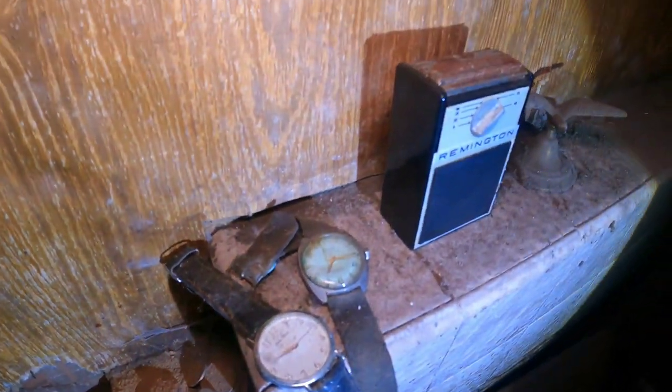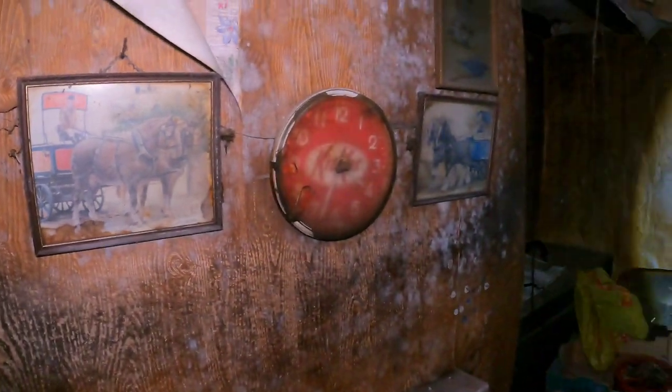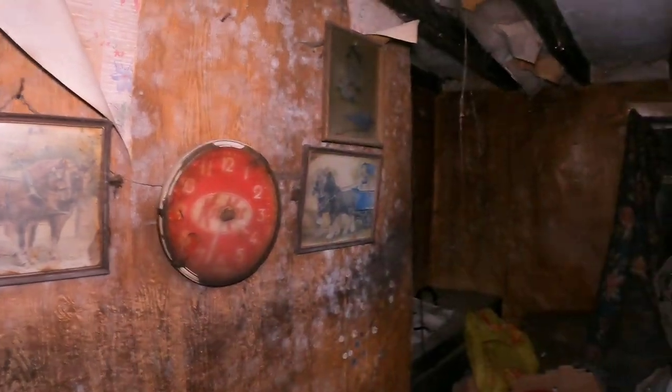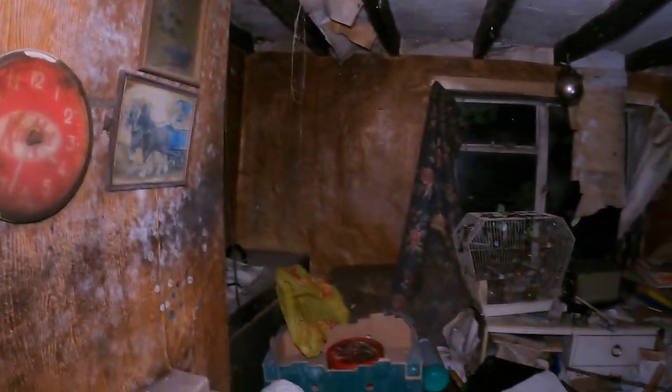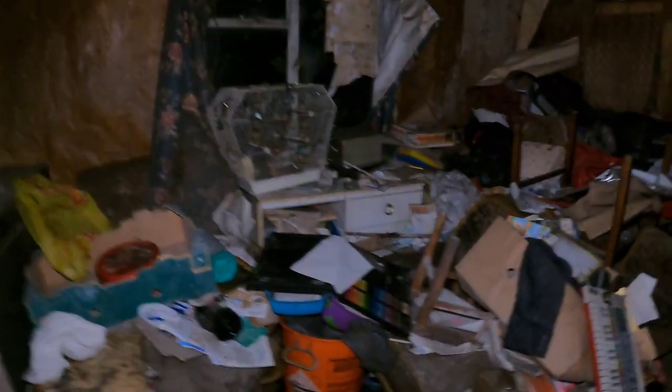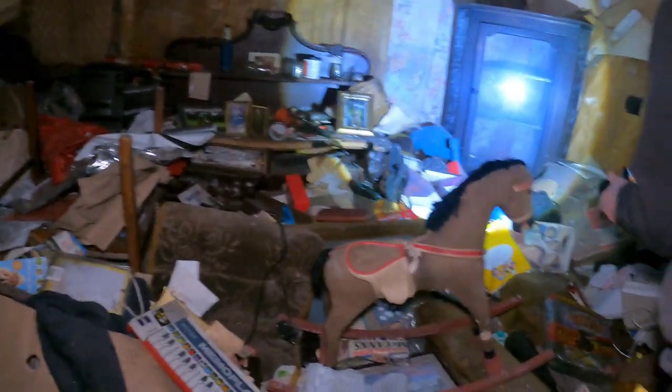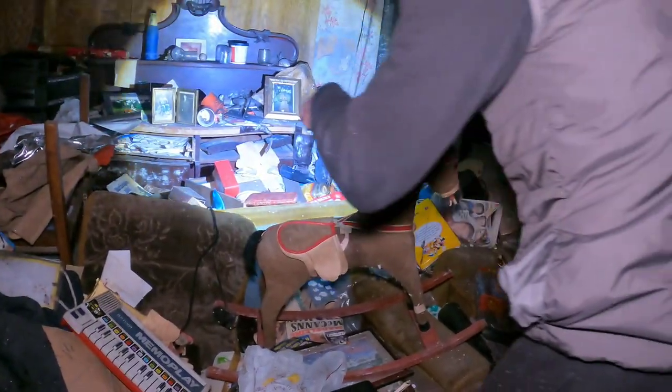So I'm not going to be able to get far in here. Look at the old kitchen. Watches. Old razor there, Remington. Got nettled as well on the way in. Did you? Yeah. That rocking chair is there, isn't it? Things we do for you guys. 2010 date on that paper.